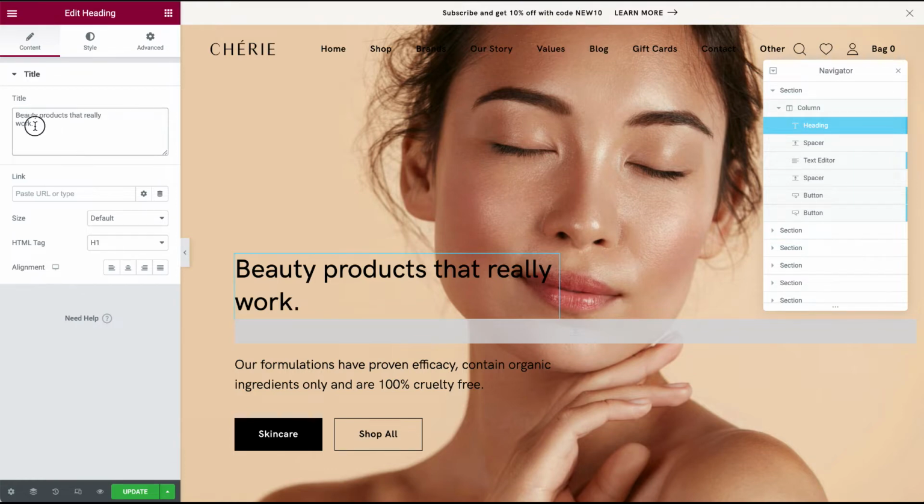Here I can see my title. I can change it to a different text, so type your text here. I can also add a link if I want this text to be a link. And to save changes, I need to click on the update button.